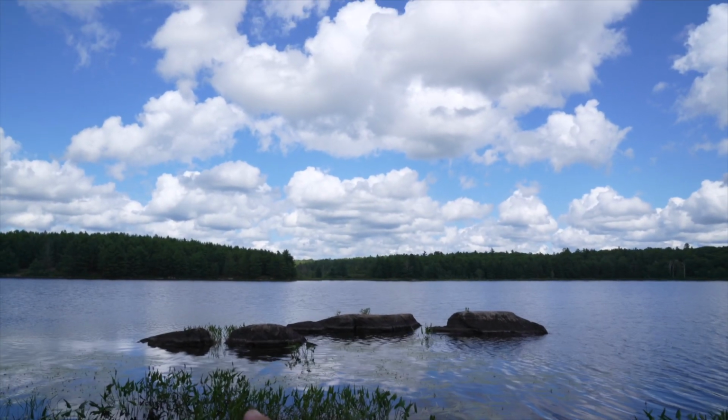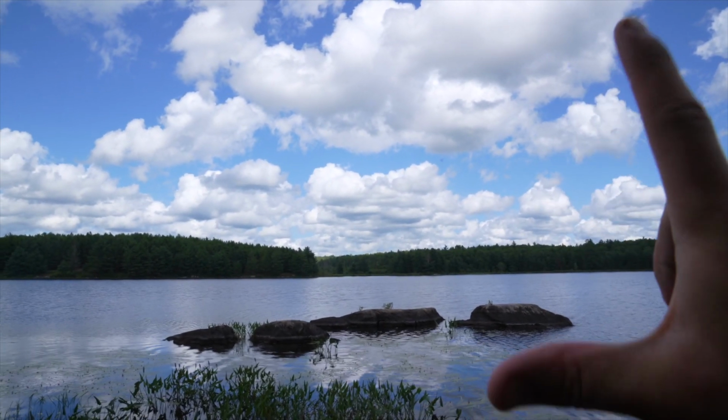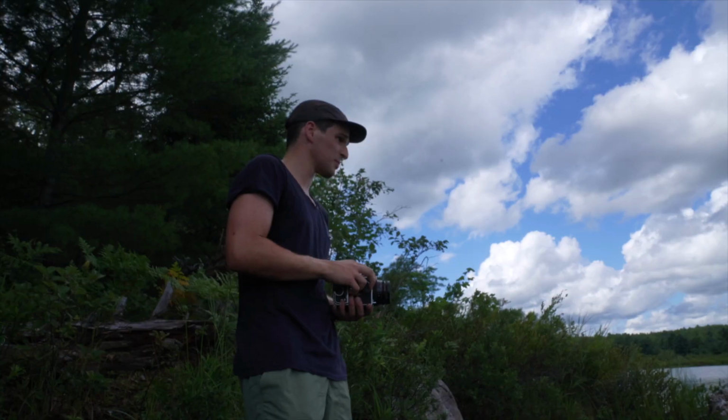That's the shot I'm gonna go with, those 4 rocks. And just keep in mind it's gonna be a square, so it'll be something like that. Maybe include a bit more of that. I'm going to start with the Provia, and then I'm going to work my way towards the Portra 160NC.